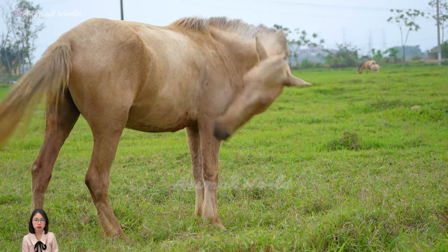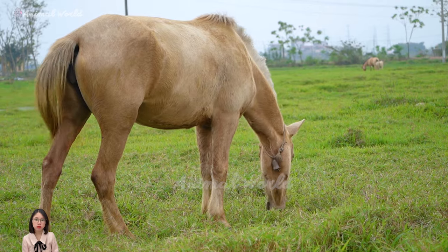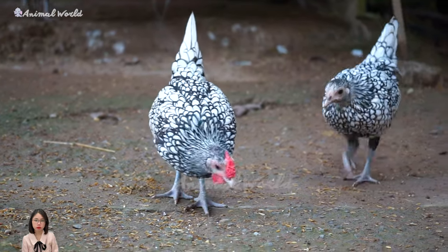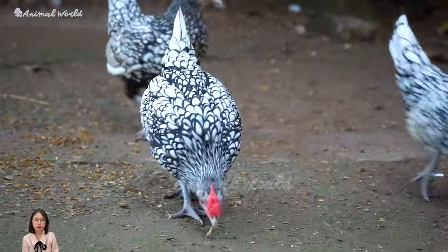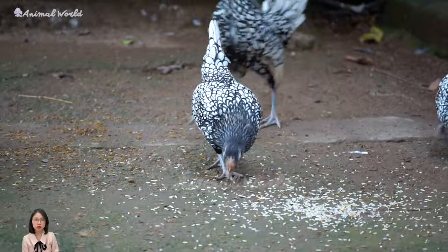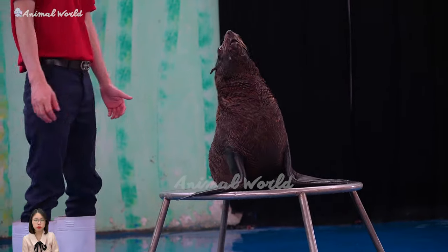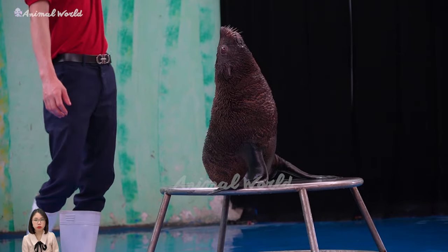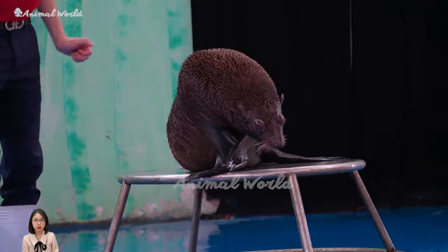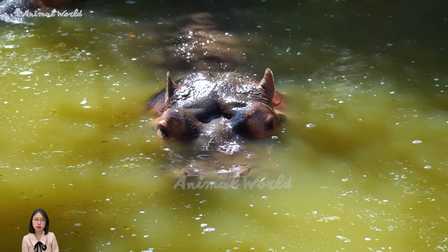Ostrich. Ostrich is the largest bird in the world currently. Even though it is a bird, ostrich cannot fly. A mature ostrich, which is a male, can be 2.1 to 2.75 meters tall. They weigh 120 to 145 kilograms. Some of them can weigh 60 kilograms.